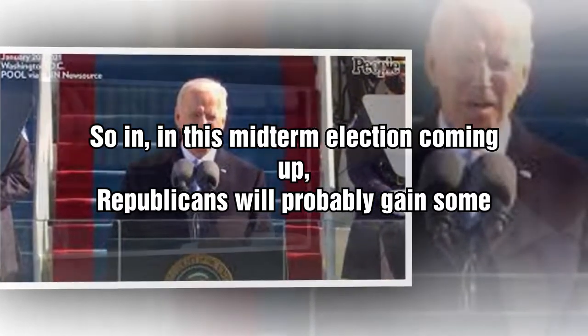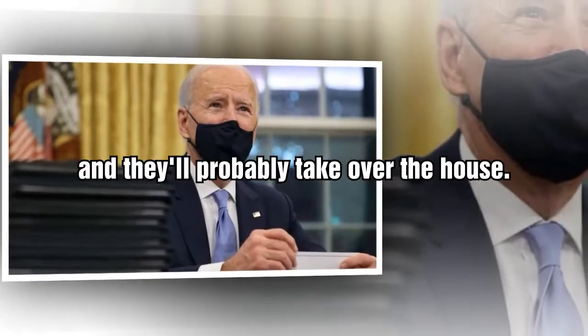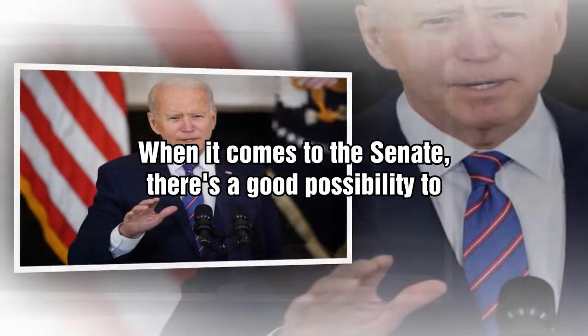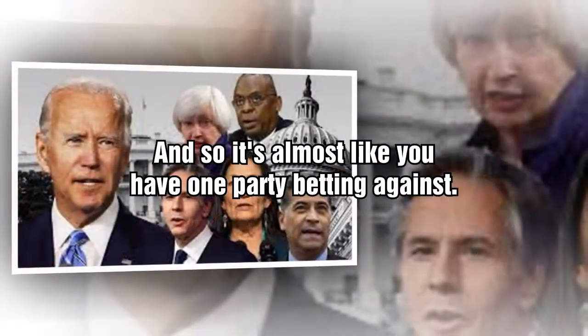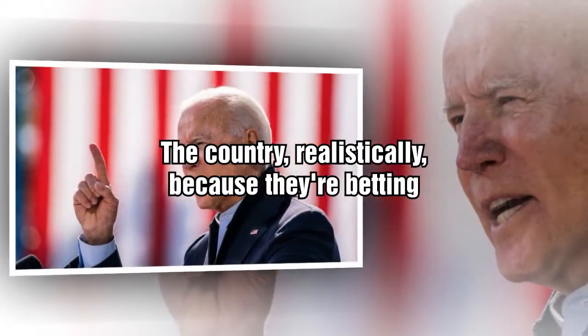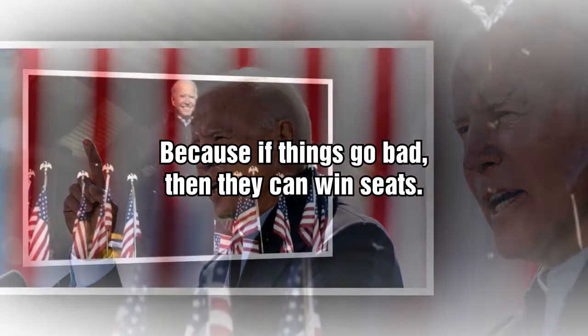So in this midterm election coming up, Republicans will probably gain some seats, and they'll probably take over the House. I would say that they're going to take over the House for sure. When it comes to the Senate, there's a good possibility to take over the Senate as well. And then there's going to be more power struggle. And so it's almost like you have one party betting against the country, realistically, because they're betting that things go bad, because if things go bad, then they can win seats.